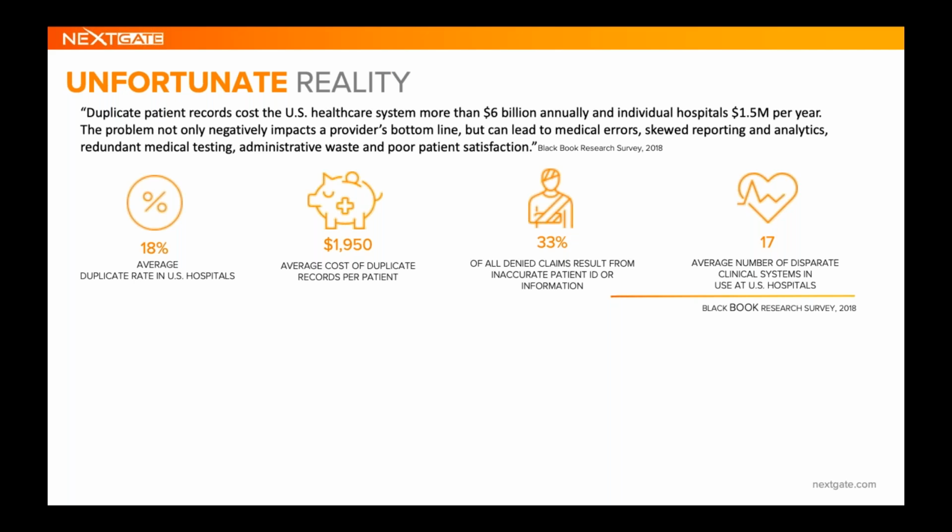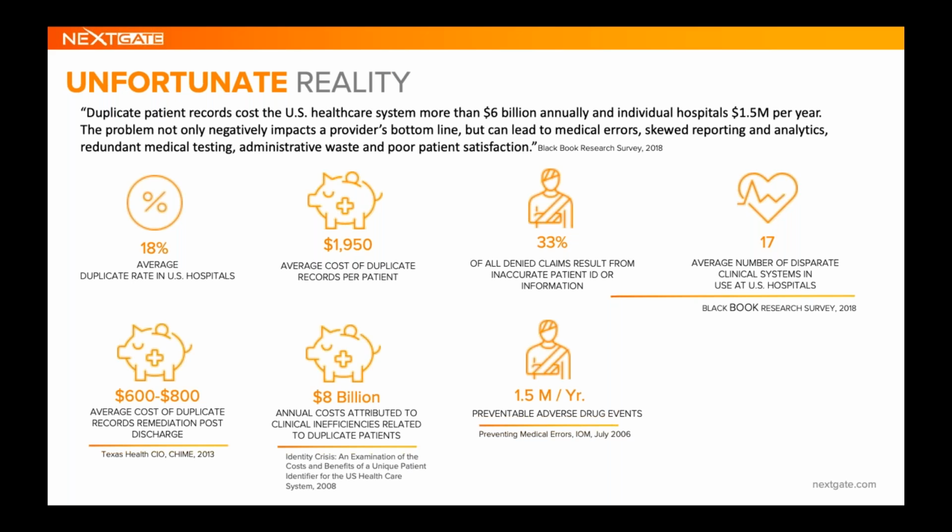So the effects are obvious. I'm not going to beat that drum. You all understand them. The effects on patient safety, effects on your clinical initiatives, effects on care delivery and care outcomes, et cetera, et cetera. The list goes on. So there's other data here as well.